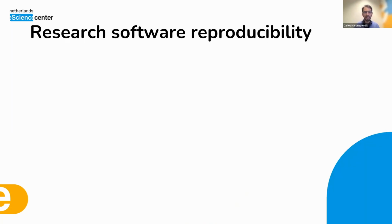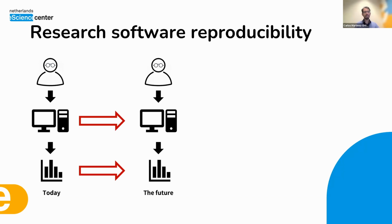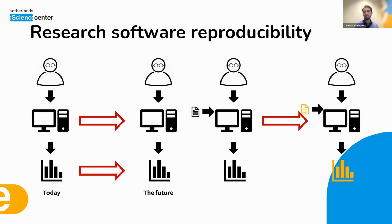In science, reproducibility is always an important part of what we do, because if our science is not reproducible, it's not really science, it's more science fiction. So we always want our science to be reproducible, and that means that our research software needs to enable things to be reproduced. Somebody who uses my same software in the future should be able to get to the same results. But also, somebody who uses the same software in a different way, with a different data set, should be able to come to comparable results.